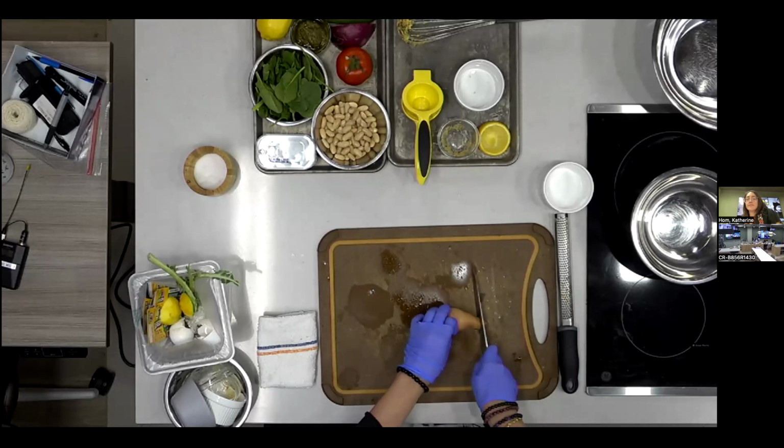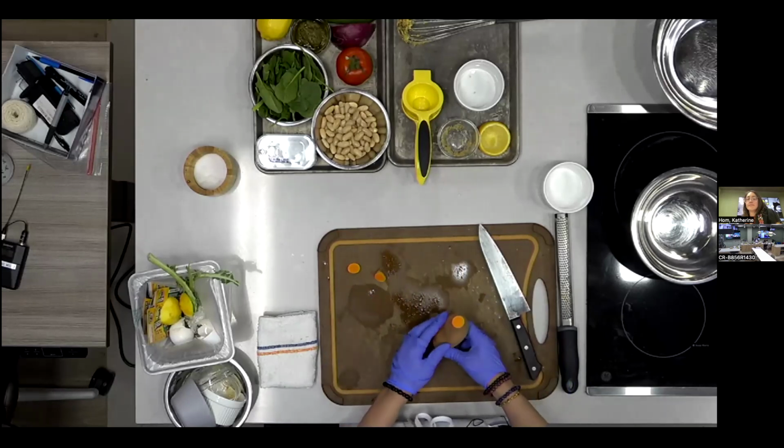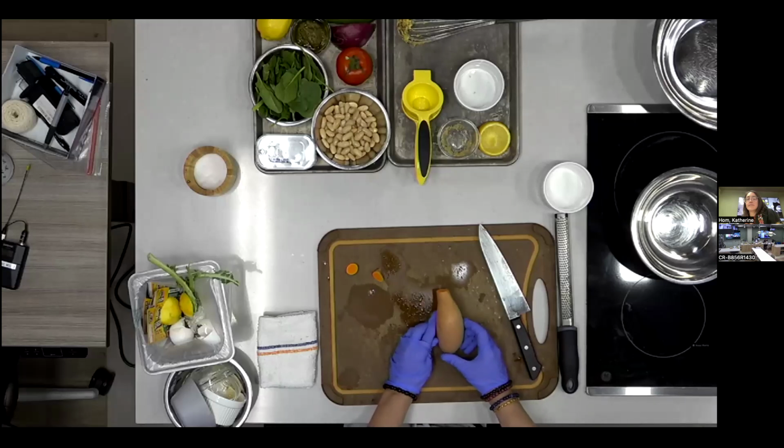So to cut it, I'm going to trim off the ends. Oh, yes, the last thing, and I know some of you have been here before. In California, we do not have yams.